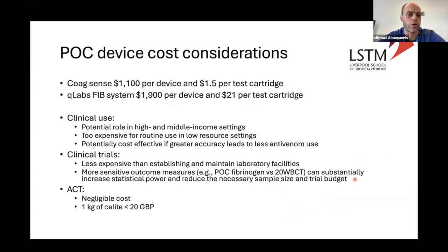So finally, I'll talk about the cost considerations, which is very important in the field of snakebite. And unfortunately, these point-of-care devices are quite expensive. So the CoagSense device is $1,100 for the device, and approximately $1.50 per test. The QLabs is more, it's $1,900 for the device and $21 per test. This is a very new device, so that's probably why the costs are high at the moment. So for clinical use, although they might have a role in high and middle income settings, they're too expensive to be used in low resource settings, unfortunately.